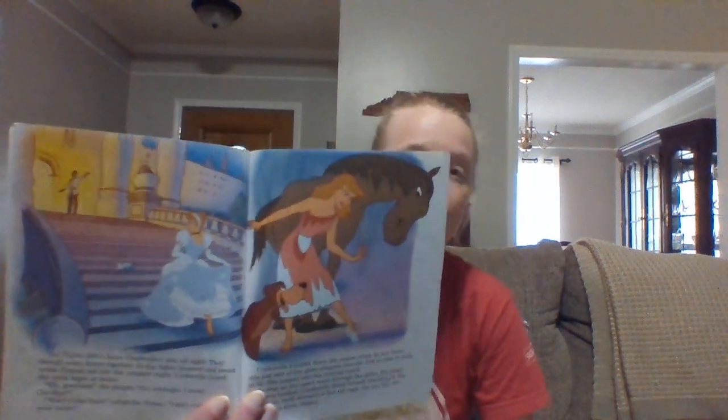Cinderella hurried down the palace steps. In her haste, that means she was going very quickly, she lost one of the glass slippers, but she had no time to pick it up. She leaped into the waiting coach. As soon as the coach went through the gates, the magic spell was broken. Cinderella found herself standing by the side of the road, dressed in her old rags. On one foot, she still wore a glass slipper.